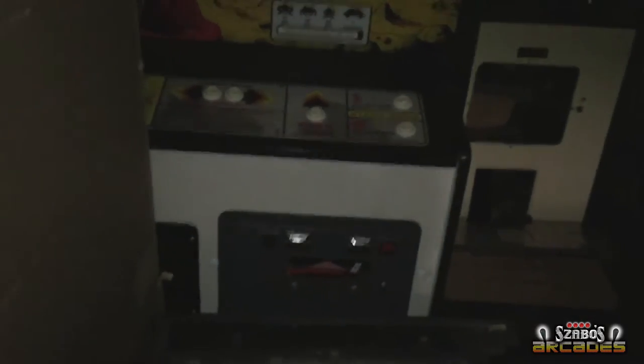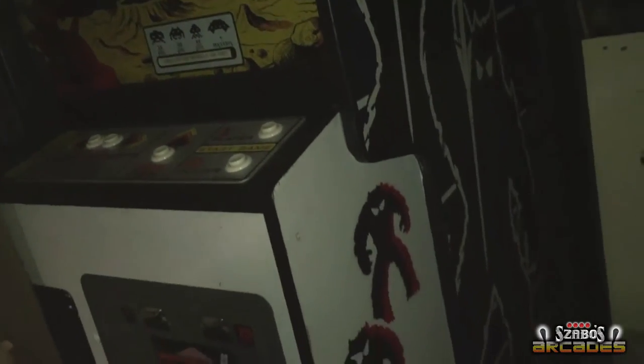Phone booth. We got a multi cocktail. Got a cool jukebox, my old Mega Touch. This is the minty fresh Spy Space Invader. This thing is really clean. Got some bowl in here. This is his ultimate holy grail right here. Sit down Spy Hunter.